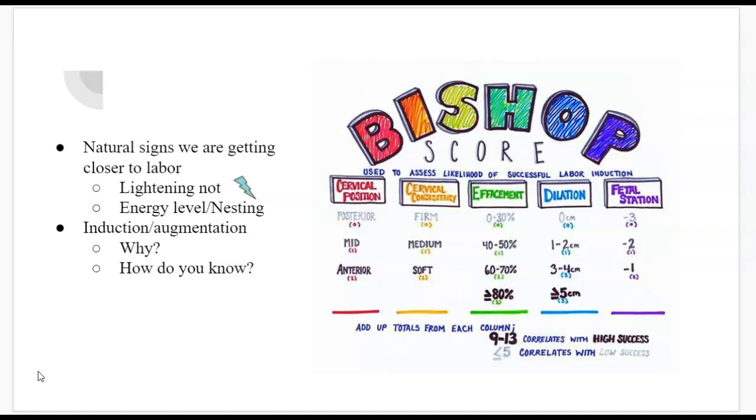So before we get to the Bishop score, we have natural signs that we're getting close to labor. These are things that do not require a physician or an intervention. Three of those things are lightning, energy level, and nesting. So lightning, we're not talking about the bolts in the sky, Thor's spears, or whatever you want to call it. It is actually that the baby drops, which is counterintuitive, but the patient feels lighter because they can breathe better. The whole time that the baby is up in the abdomen before delivery, there's that pressure on the diaphragm, okay? The second that baby moves into engagement, where they're nice and engaged in the pelvis and they're not floating away anymore, which is a term we call ballotable or ballottement, then the mother suddenly has more room to breathe, so she feels lighter, okay?